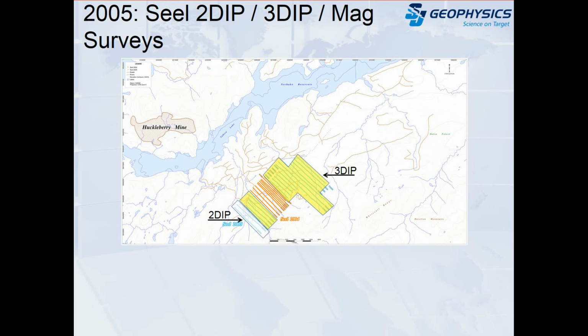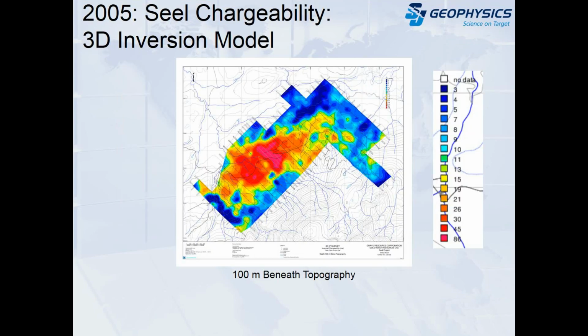So there were some cliffs in here in a gully, and it was easier to actually do 2D over them at a time. Now, with our new equipment, it's easier to do 3D in areas like that. And this is the results. You can see the outline of the chargeability anomaly there.